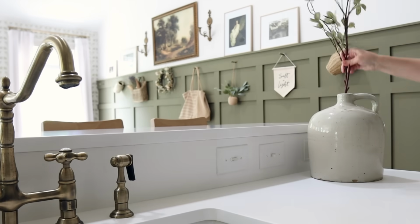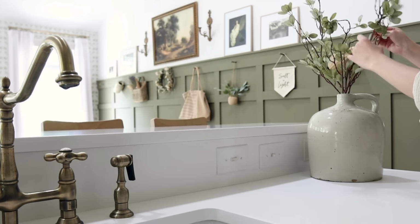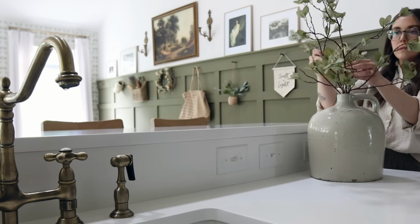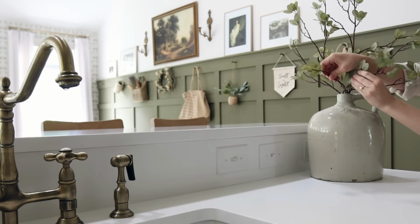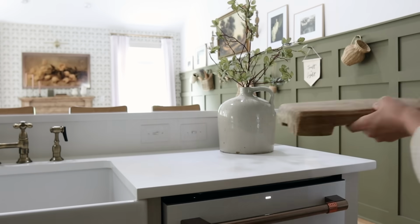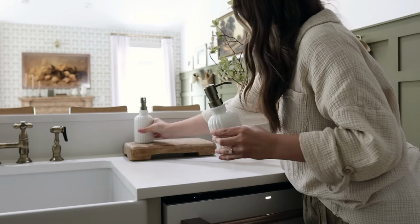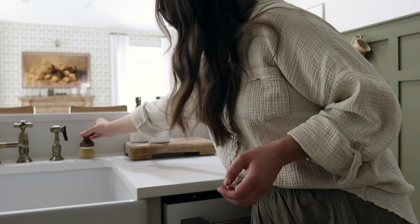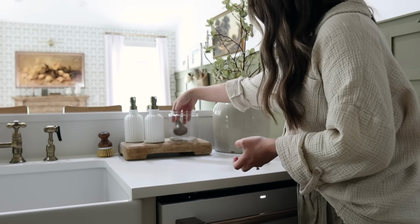Okay, let's talk about these stems for a second. So I shared them in the decor haul at the beginning of the video, and I've got to say, now that I've had an opportunity to really mess around with them and try to style them, I love them. They have this wispy, whimsical quality that adds just the right touch of softness to this space. It also adds just a little cute, fun pop of spring. So I tucked them into one of my favorite European jugs, and I think it adds the perfect little bit of movement and interest without being too crazy.